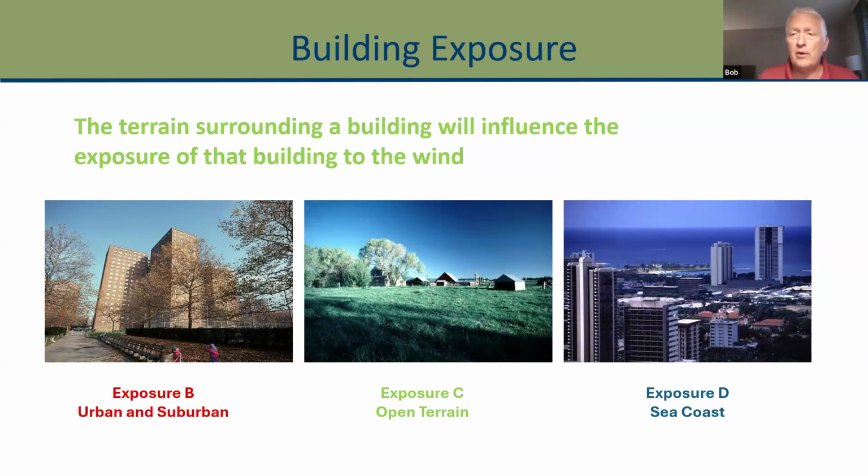For the curious, exposure A used to be urban. They had a separate classification for urban, but they realized it's not really that different than suburban, and so they put them together.